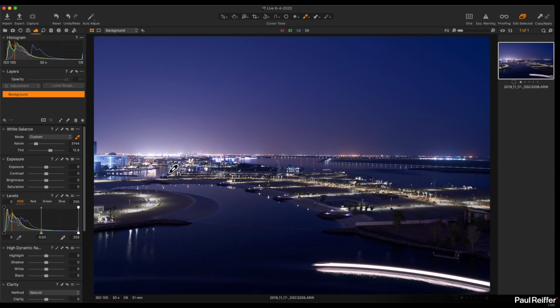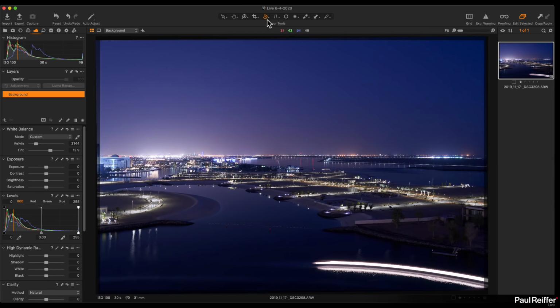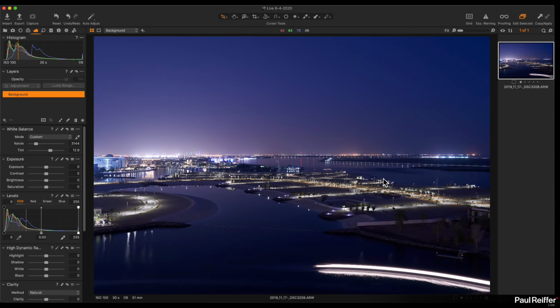Now I want to deal with this. First thing to decide, in fact, before we do any of that, let's just straighten it, just using this straighten tool. So this tool up here, the circle around the plus, we drag from one side of the horizon to the other side of the horizon if we have one. If not, you've got to guess. And that just straightens the image right up.